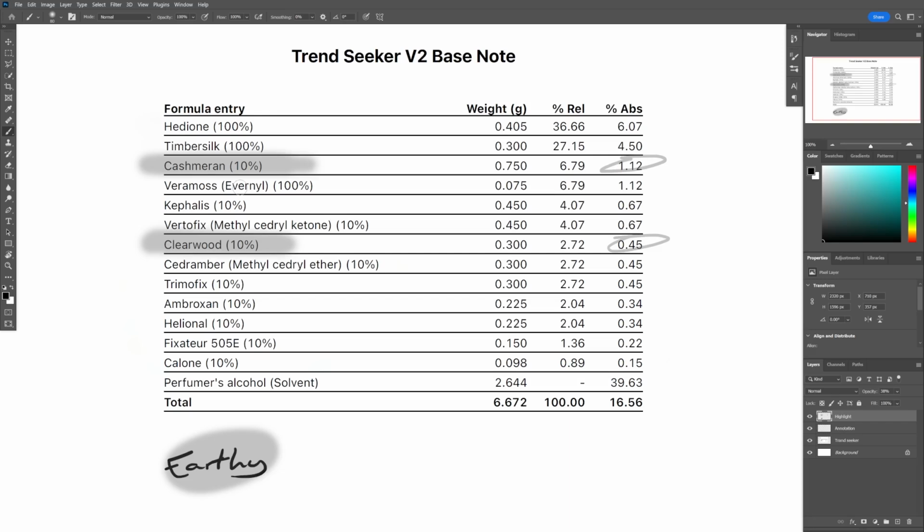Apart from that cashmeran, the first three entries are the Hedione, Timber Silk and Veramos. Between them, they make up something like 11.5-ish% of the formula. These provide a fairly big chunk, and they're not really contributing to the earthy or aquatic character. What I think they're doing in the formula is providing a base structure to build off. A lot of people might call these workhorse materials, especially the Hedione and the Timber Silk, which is just a different type of Iso E Super. So if we take those, we can highlight them as well. I'll put those in a lighter grey. These ones are what you could call the workhorse or the base structure.